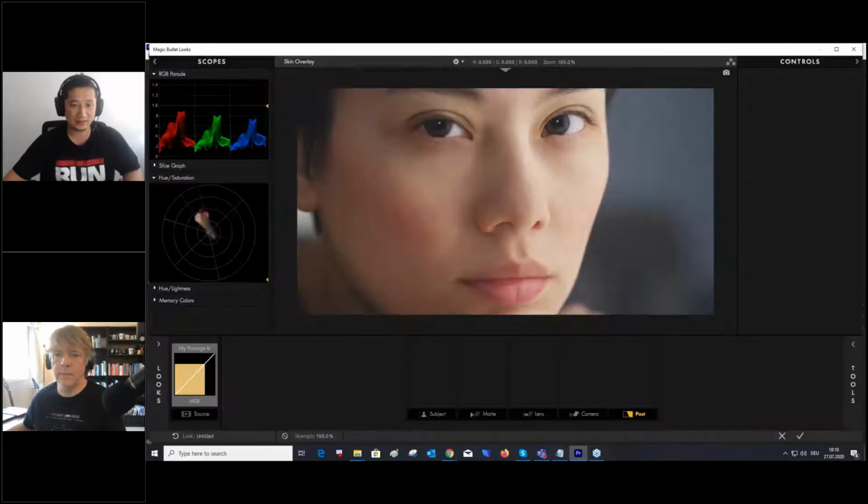And once I click Edit Look, we will be entering Magic Bullet Looks interface. And this looks exactly the same, either you're running it from DaVinci Resolve, or you're running it in Final Cut Pro or After Effects. And that's actually a very nice thing, because once you get used to the interface, everything is just downhill from there. It's a breeze.